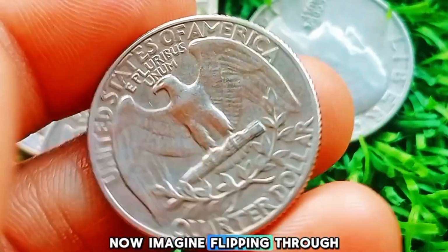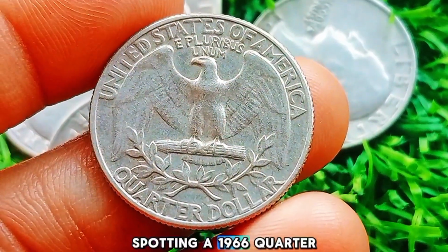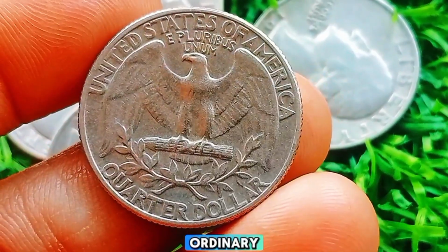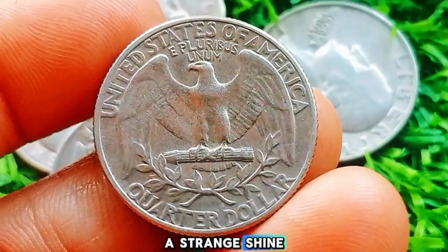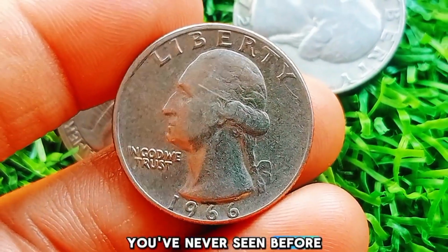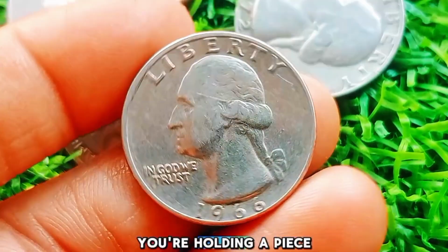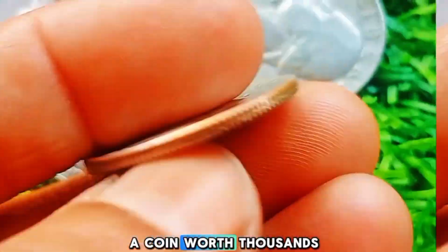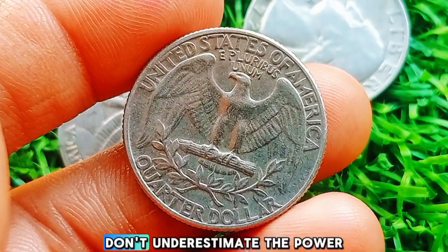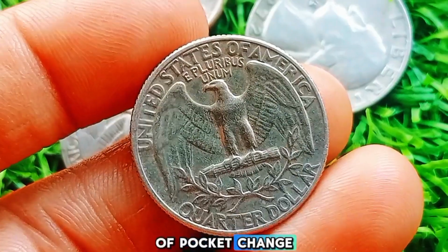Now, imagine flipping through your coin jar and spotting a 1966 quarter. At first, it seems ordinary, but then you notice a strange shine, a flawless strike, or maybe a mint error you've never seen before. Next thing you know, you're holding a piece of history, a coin worth thousands, maybe hundreds of thousands of dollars. Don't underestimate the power of pocket change.